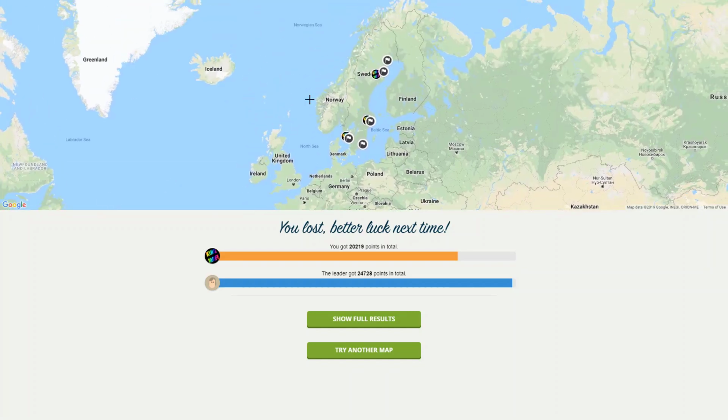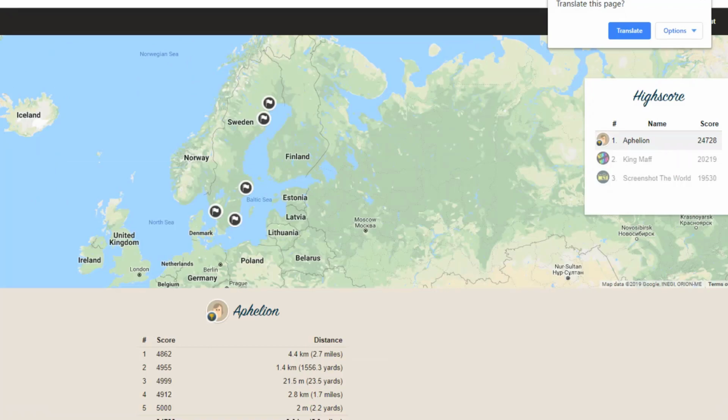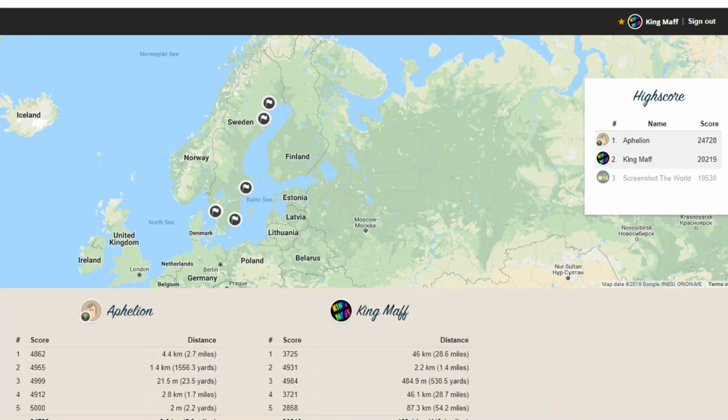Now that we kind of know a little bit more about the system, here's the full results. I don't want to translate this page, Google. Aphelion coming in first place, 24,728. Your boy King Maff coming in second, 20,219. And Screenshot the World not too far behind at 19,530. I think that shows that we really have learned a little bit about what's going on.